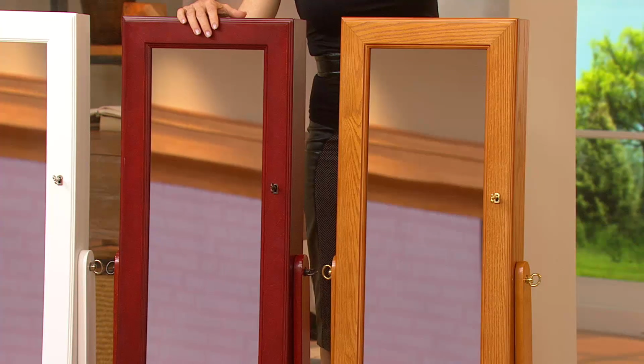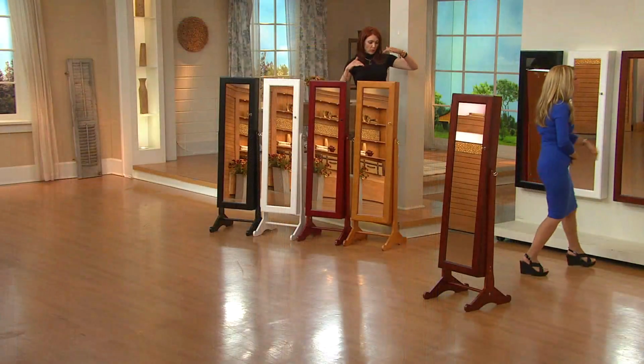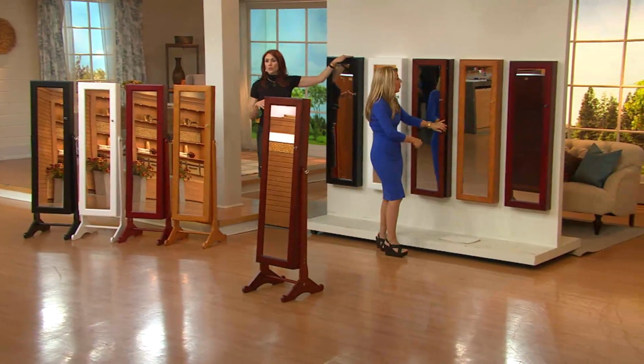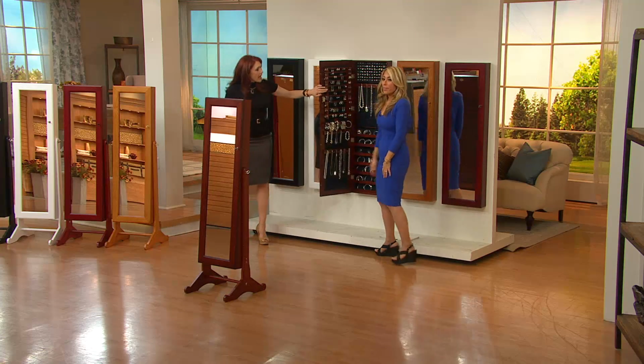The walnut is what we've been working with in the front. The difference between the cherry and the walnut is the cherry is a little bit redder. And then on the wall version, we do have all colors as well. Black, white, walnut, oak, and cherry. I mean, you can't go wrong with this one.